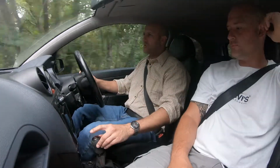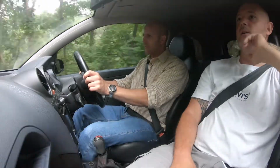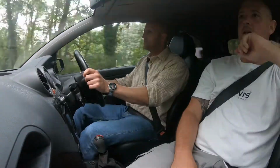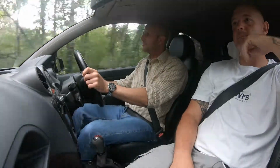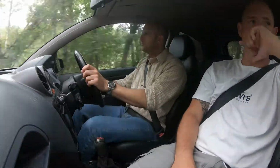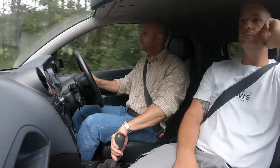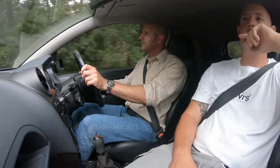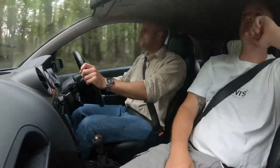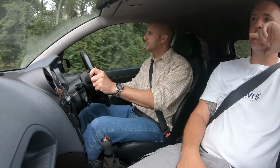So you find you're in fifth quite a lot over 40. That's because of the low down torque. It'll cruise at 30 easy in fifth gear. Smiles per gallon, that's what it's about. The heel and toe action. Drive it through the corner.